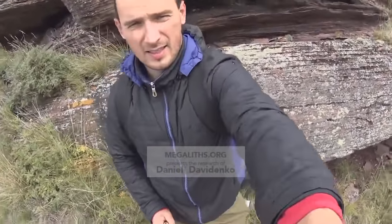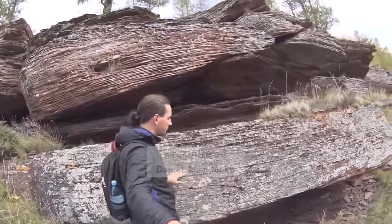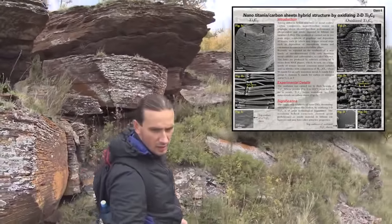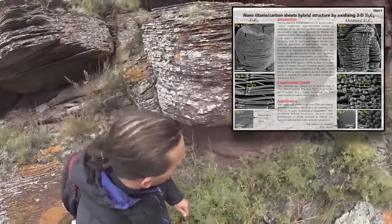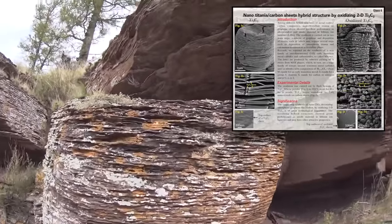And then these thin layers, are they really natural? Because the original bedrock is not at all like this. It is only on the megalithic-like formations that we see the thin layers. Was it somehow connected with the technique that was used to make the megaliths?